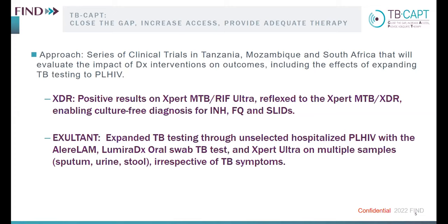In the XDR trial led by Prof. Helen Cox at UCT, positive results on the Xpert Ultra will be reflexed to the XDR cartridge, enabling culture-free diagnosis for drug-sensitive and drug-resistant TB with the aim to assess the diagnostic accuracy and feasibility in South Africa. So Dr. Chad Centner will be presenting after this and will expand a bit on the study design as well as show some preliminary data.